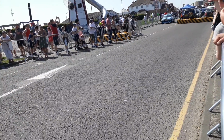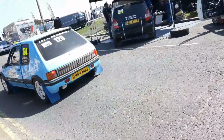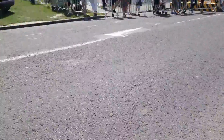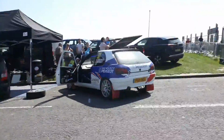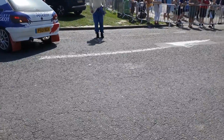Then that. Looks like a Peugeot 205. Yeah, why is the number plate on the nose? Unless I did for that there, so that it could drive up there easier. That was quite tame. 114. Yeah. That was very streamlined. Mostly all Fords.